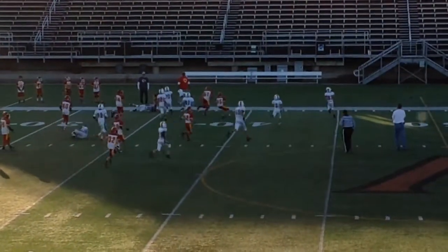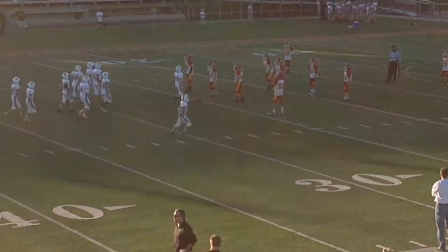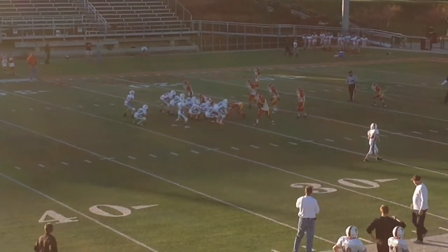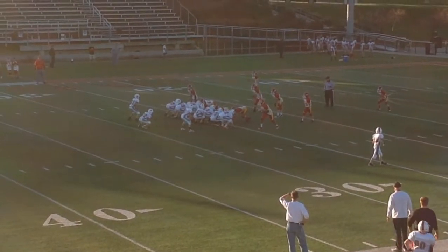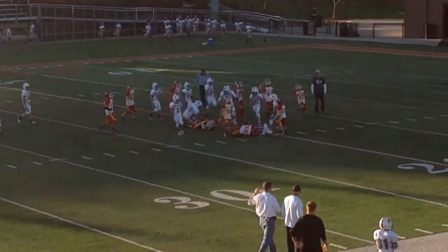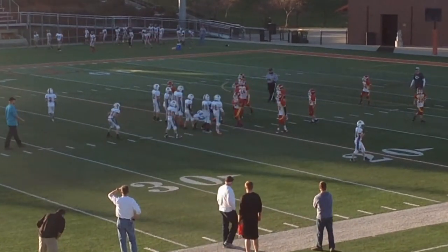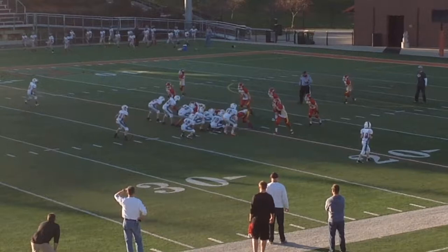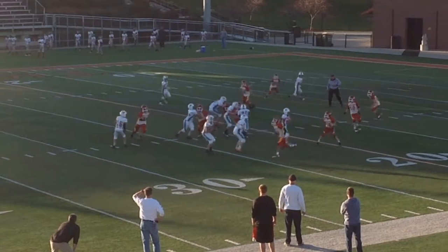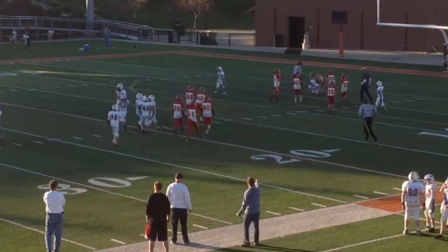First down, the pitch goes to number 20, Bravo. He's forced out. All right. Get in there. Toss goes to Mahoney. He's looking to pass. Pass.